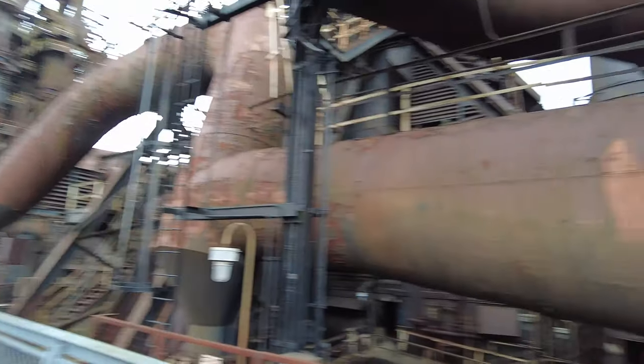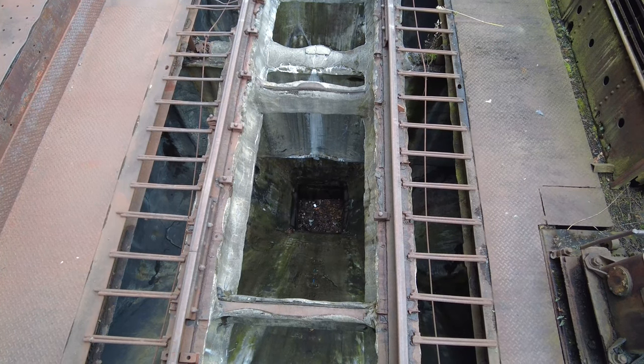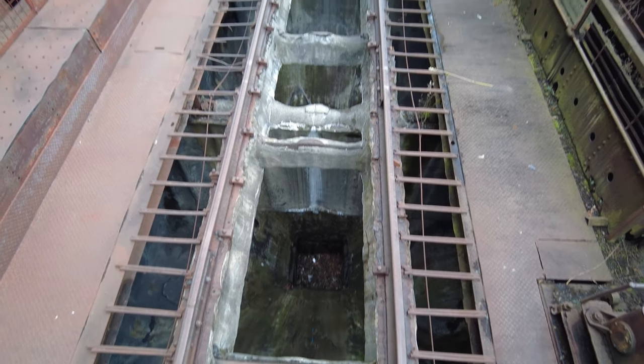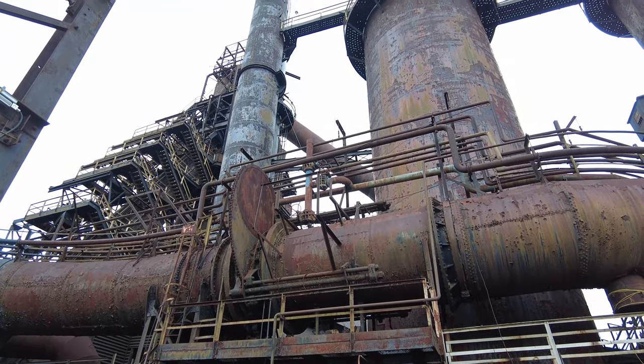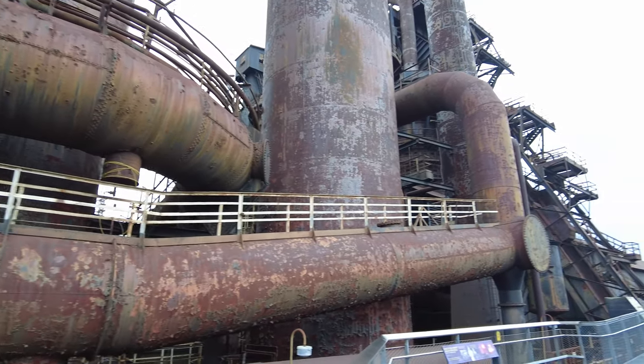This whole complex is so big. And it's not even the whole thing. Whoa, look at that. That's where they dropped, I guess, coal, I'm imagining. Whew. That chain is pretty crazy. I mean, I couldn't imagine that thing snapping like a bike chain.